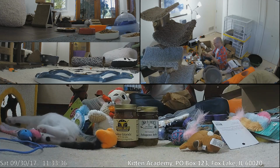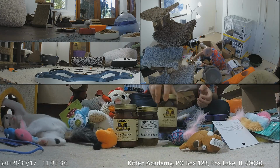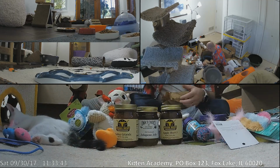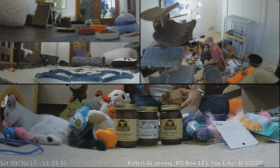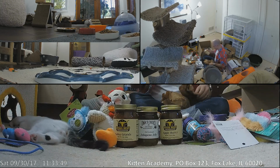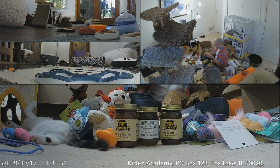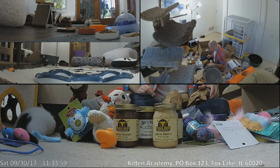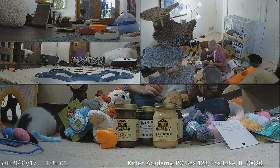Here we have Texas Best Smokehouse Apple Butter. Wow. And one more jar. And this jar seems to contain Texas Best Smokehouse Queso Blanco, or a white cheese sauce. That's there. I'm just showing off the full extent of my translation abilities.